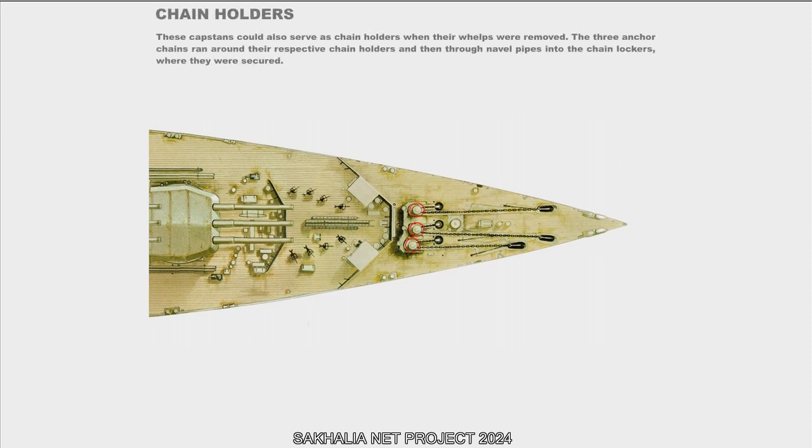These capstans could also serve as chain holders when their whelps were removed. The three anchor chains ran around their respective chain holders and then through naval pipes into the chain lockers, where they were secured.